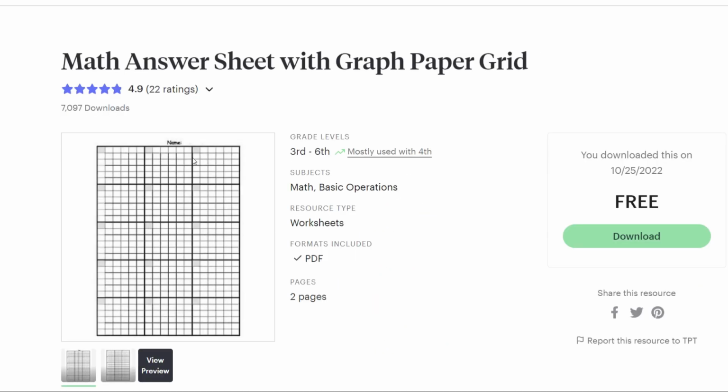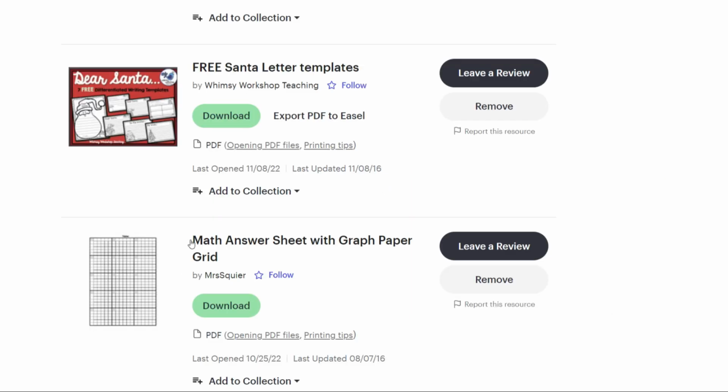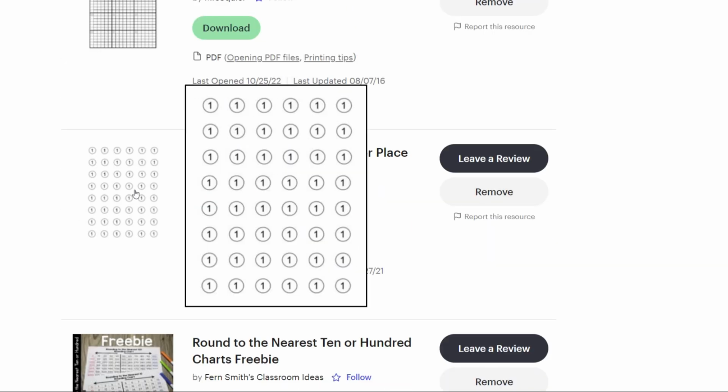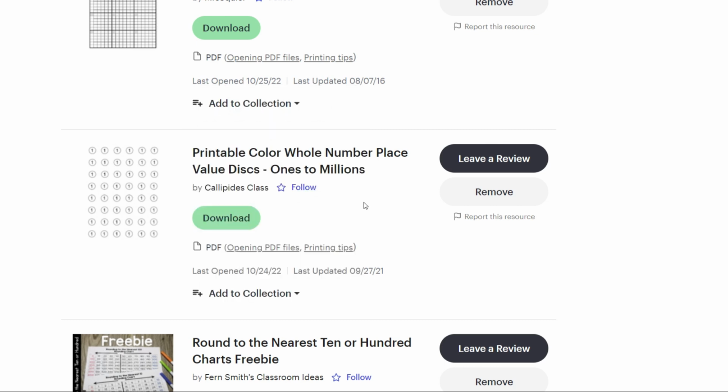Yep, I was really finding this quite handy one year, and so we used this a lot to break up our different answers. Oh, this was when I needed some manipulatives with the little place value disc. I printed it off, cut it out.